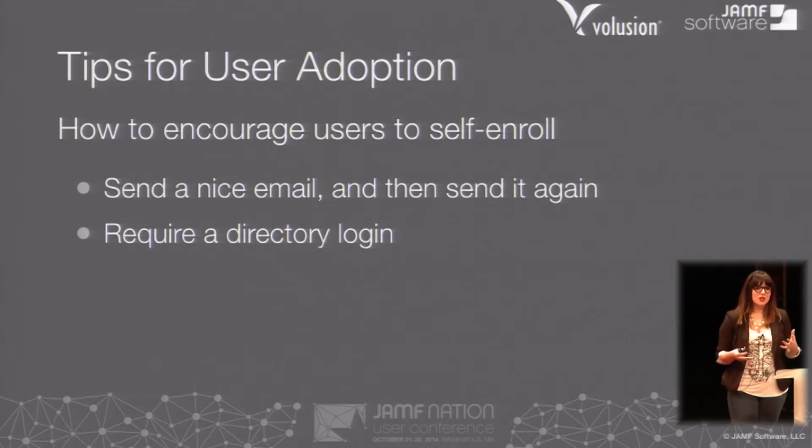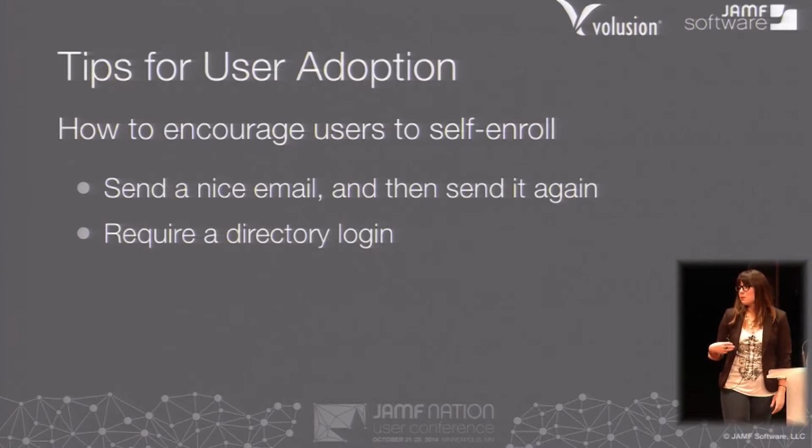And the other thing it does is ensure that the user knows that it's a Volusion thing. We're not just sending them off somewhere that they might not trust. If it uses their directory login, then it must be something that's specific to the company.